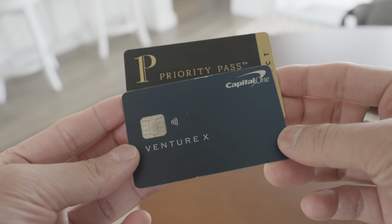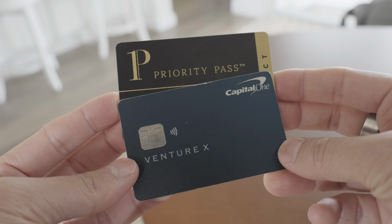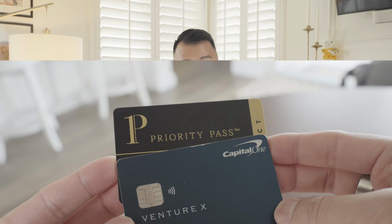So now the last major way to get into a lounge with the Capital One Venture X is Priority Pass. With the Capital One Venture X, you get a complimentary Priority Pass membership, which gives you access to over 1,300 airport lounges worldwide. So how do you use Priority Pass with Capital One Venture X?